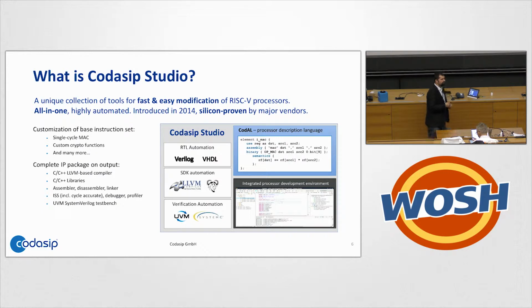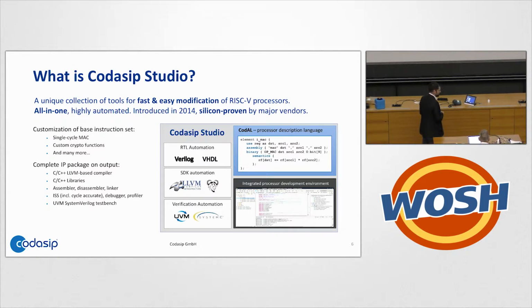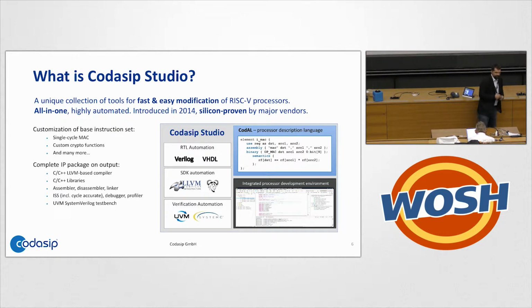Obviously, low-level tools: assembler, disassembler, profiling tools, simulation tools. Every single tool that's inside of the SDK is aware of the changes that you did inside of the code. Last but not least is the verification environment. This is really important because verification really matters.